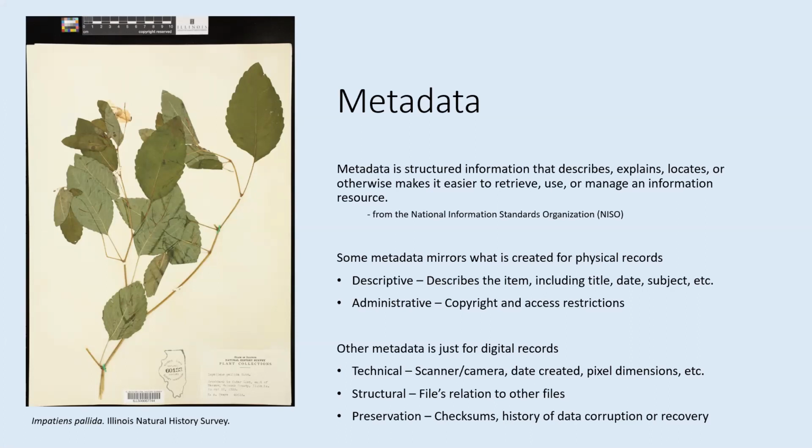To break that down a little further, metadata is information that you record about an object or record. So the herbarium specimen on this slide shows an example of metadata. We have the actual plant, which would be the information resource. And then we also have information about its name, where it was found and when, its catalog number within the museum, a color chart and size chart. And all of this contextual information is an example of metadata. The description helps to describe the plant so that it's useful to researchers. The catalog number helps to locate, retrieve, and manage the specimen.